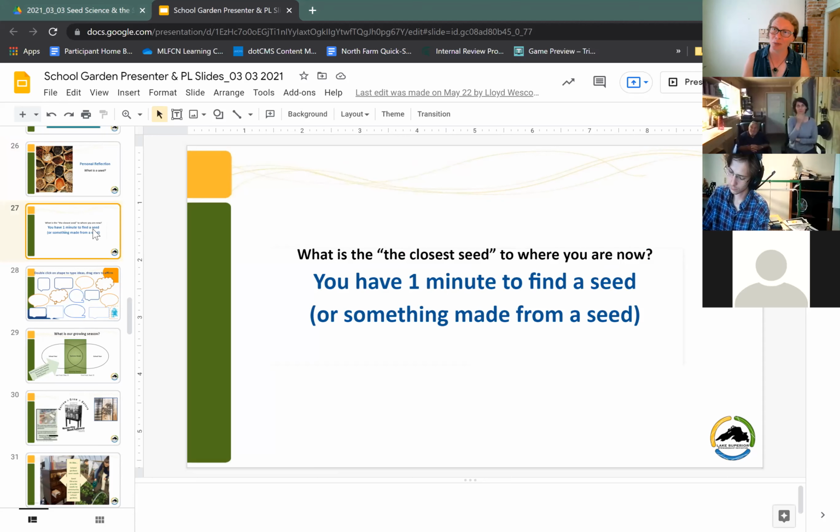Now I'm going to send you on a mission. I know this is a virtual setting, and so many people are in their homes. I'm going to give you a minute to find the closest seed to where you are now. It may be in the decor. It may be in the kitchen. If you have your seed saving kit, that doesn't count. You have to find another seed in your house. So it's 11:20. I give you a minute to find the nearest seed to where you are sitting right now.